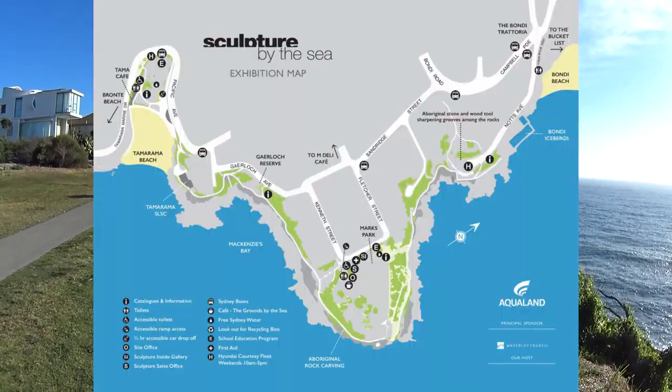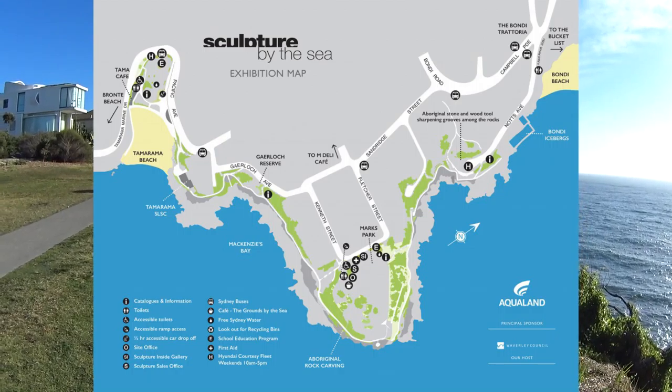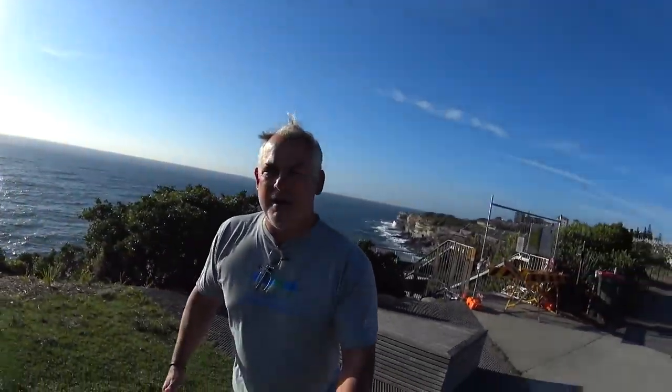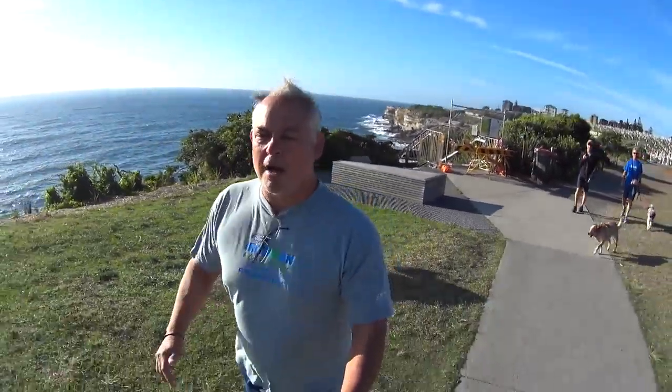This is a sculpture that was placed here in 2012 through a program called Sculpture by the Sea. And we happen to be here at a perfect time because right now is the 20th annual production of Sculpture by the Sea. So artists have placed interesting sculptures along the beach from Tamarama Beach to Bondi. So we'll run along the coastal walk and take a look at Sculpture by the Sea. So welcome to Sydney and let's have a great run along the coastal walk.